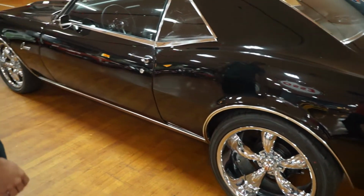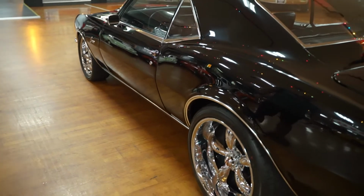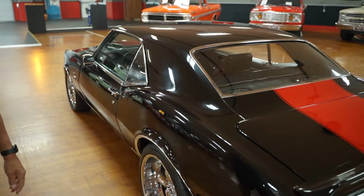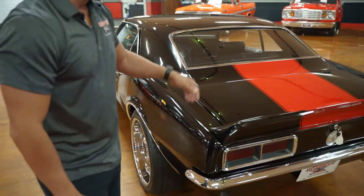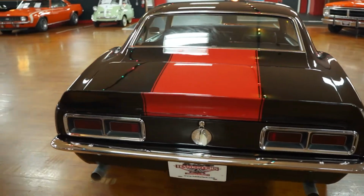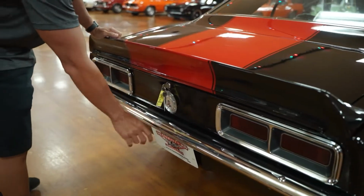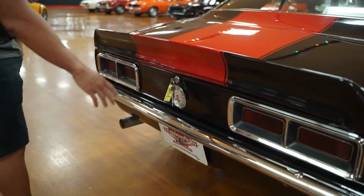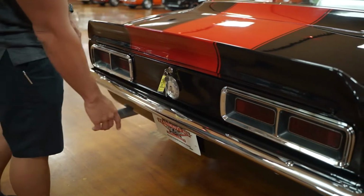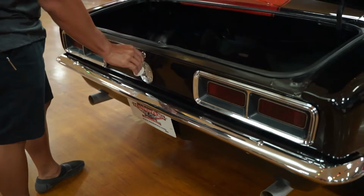Door fitment on either side, both driver's side and passenger side, look to be good. Rear glass overall is in good condition as well. Chrome on the rear bumper, same as the front bumper. Looks like maybe somebody might have had their keys hanging when they pop the trunk. There's a little patina there in the rear bumper, but nothing drastic.